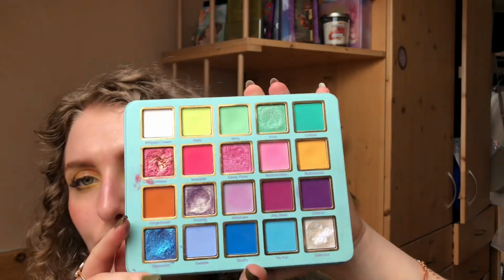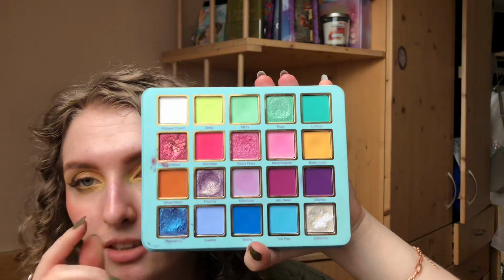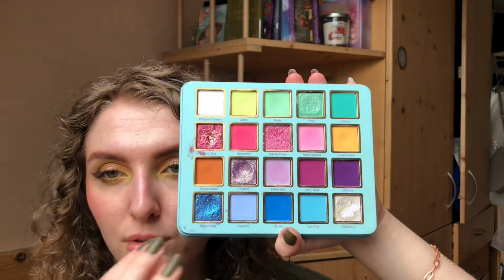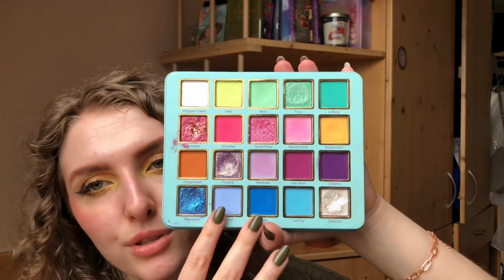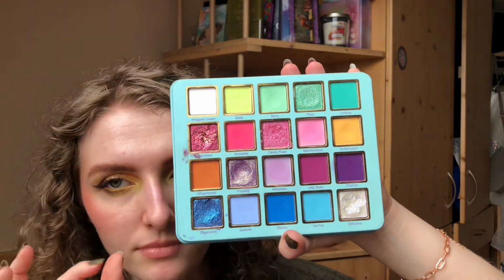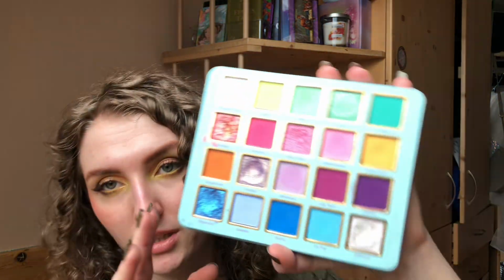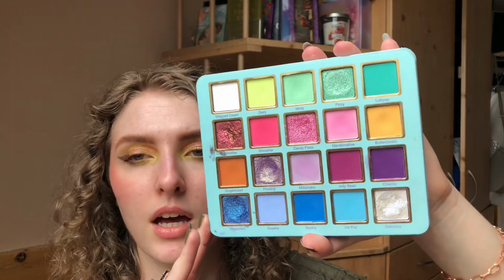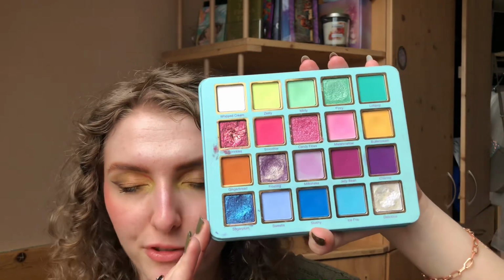And also just the color selection, again, not too big of a palette, but you have such a wide selection. And even though this is a pastel palette, you also have a couple of darker shades. I've been able to do a couple of darker looks with this as well. And you have some really nice shimmers. There's not too many shimmers, but you can definitely add a couple more shades from different palettes.